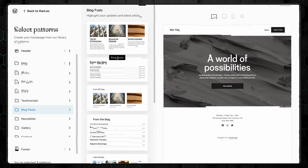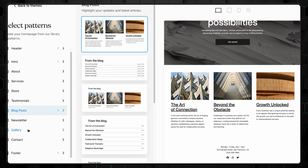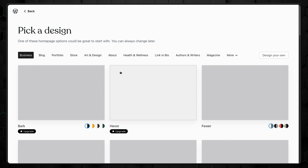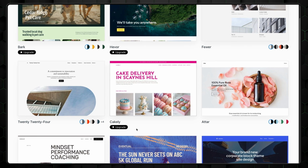Now, if you're into WordPress but want to skip the technical headaches, WordPress.com is your go-to. It's like a hybrid between WordPress and a website builder. Easy to use, mostly managed by the WordPress team, and you don't need a separate best hosting for WordPress provider. It's ideal if you want a stress-free setup without dealing with the back-end details.